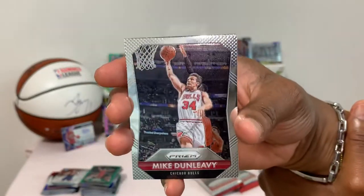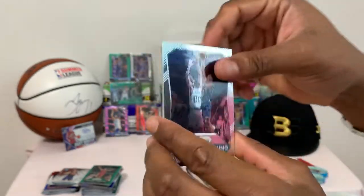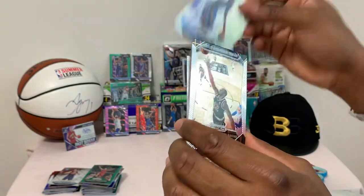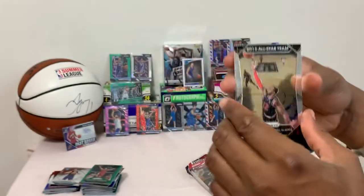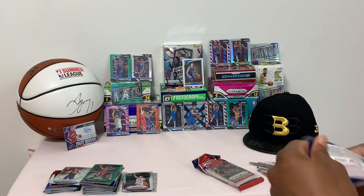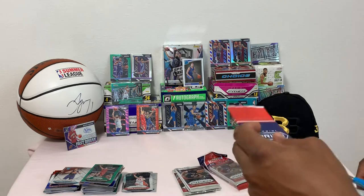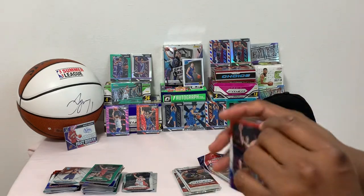Mike Dunleavy Jr. Alonzo Mourning. I decided to buy a couple packs of these things. Johnson. Who is this? LaMarcus Aldridge. So we have two more packs. Run through these. I have a lot of box breaks for this week and next week. Got a surprise for you guys too.